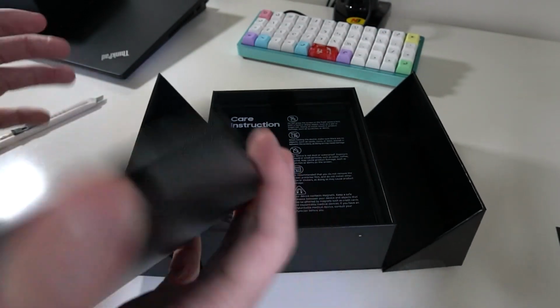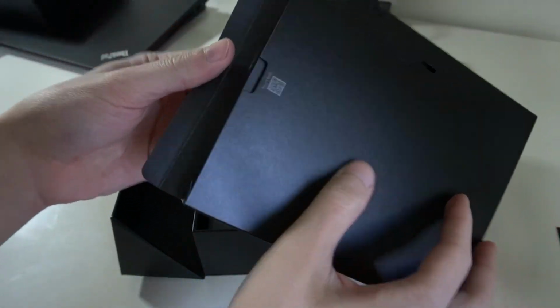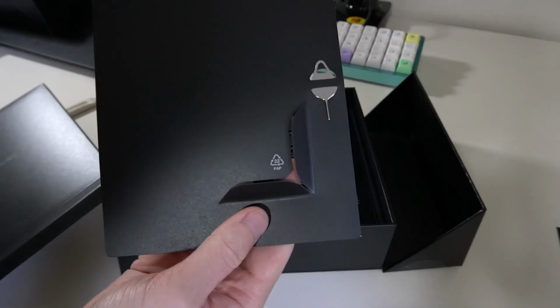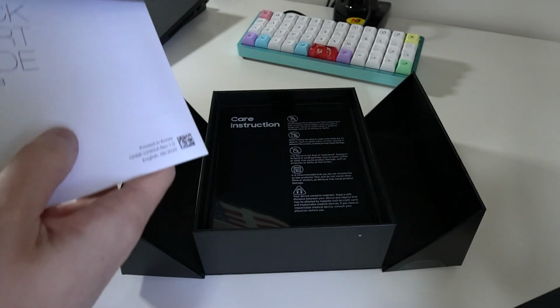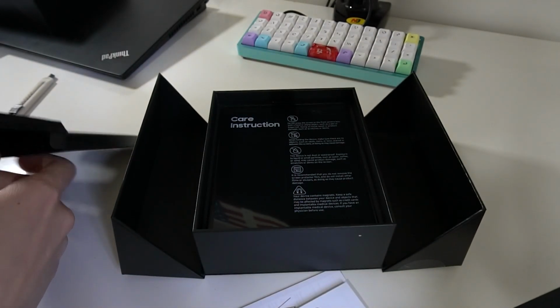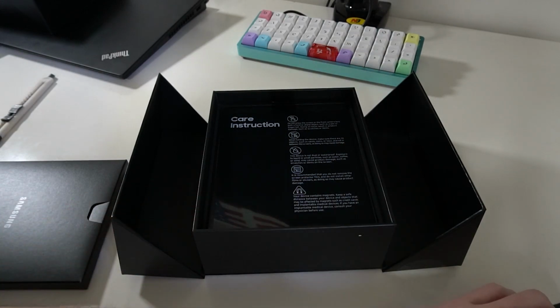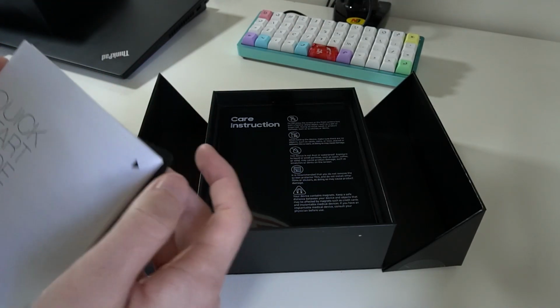Why don't we have a look at what we get? I'm not even sure what we get inside this. Opens up at the back. Okay, has a SIM ejection tool, which we will need shortly as I transfer my SIM card over. We have some quick start guide documents and a warranty card. Maybe we would like to see some Samsung stickers at one point, but I'll say there's a lack of cool stuff that you get in the box. I think I remember that the first generation even had some Galaxy Buds, I don't know.